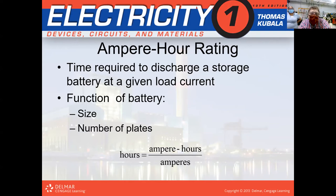If you wanted to know how many hours you could run a power drill, and it's rated at so many amp hours, whatever it says on the battery in amp hours, say 10 amp hours, and you're going to be drawing, say, 2 amps whenever you're drilling, then you take the amp hour rating divided by the amps you're going to draw, and it says that it could run for 5 hours.